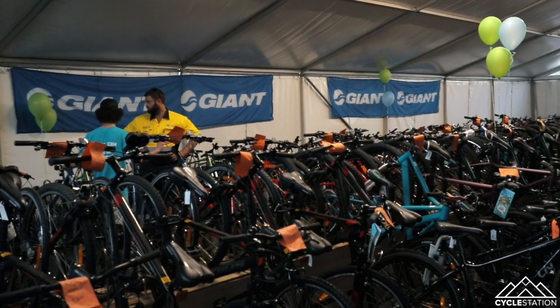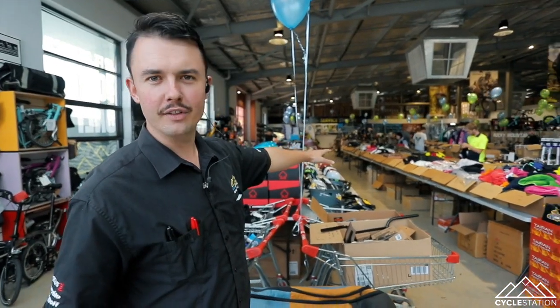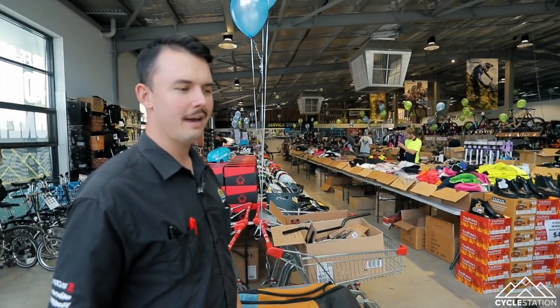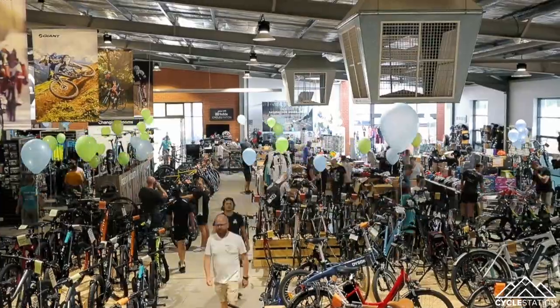Who else is here? We've got Maxis, Troy Lee. Got a big clearance on 510 shoes. 510 distribution's a bit weird in Australia, so we're dumping while it's hot. And look at the digging. Look at the people just loading up. This is what it's all about. Come in, get a shopping basket when you walk in, and load it.